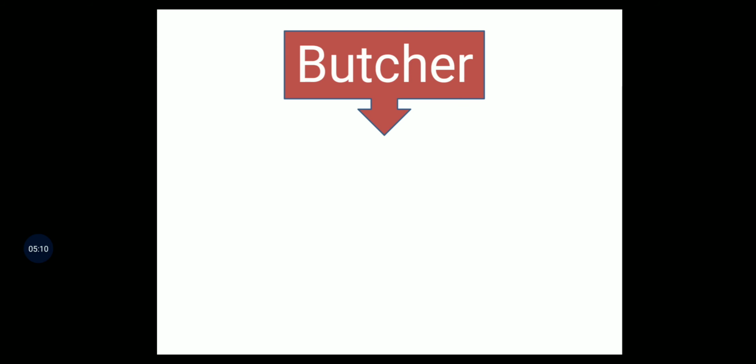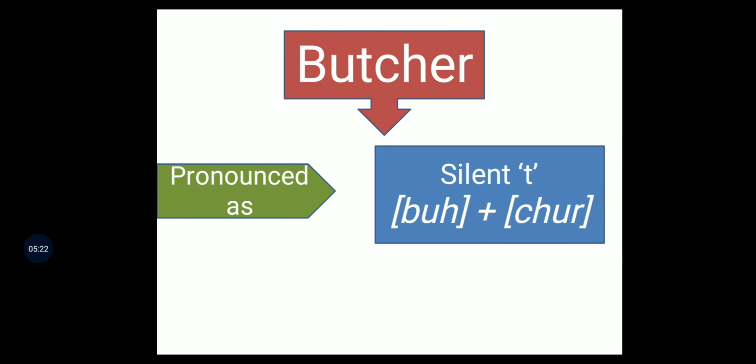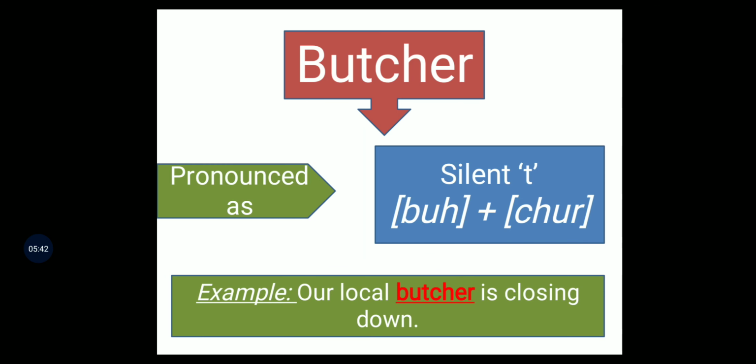Okay. And the last, or the 10th word that we shall look into today, is butcher. How do you pronounce this? Well, the actual pronunciation for this is butcher. Note that silent T. Bu as in the way you see P-U-T, put, the same way it's B-U here. So that will be bu, butcher. Looking at an example, our local butcher is closing down.